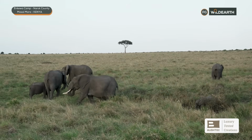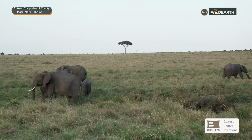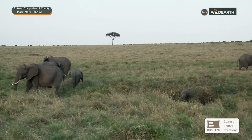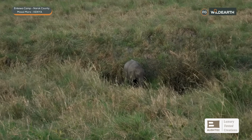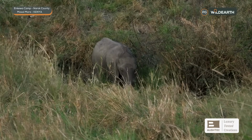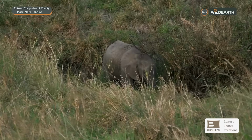Look at these elephants here. They have a tiny calf, about a month old. Look at that matriarch. She's big. Look at the size of her tusk. The tiny calf has probably decided to drink, or what is she doing? Or probably plucking some grass. Wow, look at how cute that is.